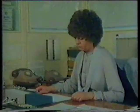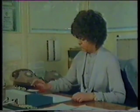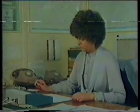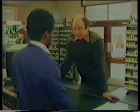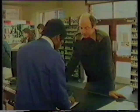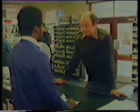Unipar hotline. Please enter your security code. Okay, enter transaction code. Okay. Allegro, offside front wing and flash lamp, please. Front wing and lamp. What year is it? 1979.